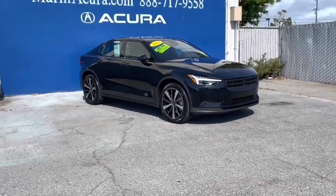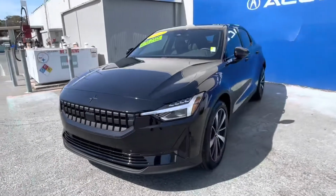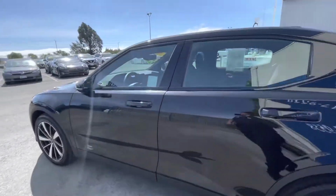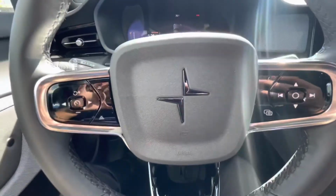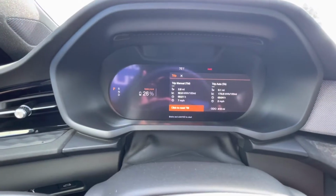Today we are looking at this 2022 Polestar 2 long-range single motor. As we walk around this luxury four-door hatchback, I'm going to list off some of its key features and basic info. Starting with that it is basically a new vehicle with around 246 miles on it. It is finished in the void exterior with the charcoal interior.